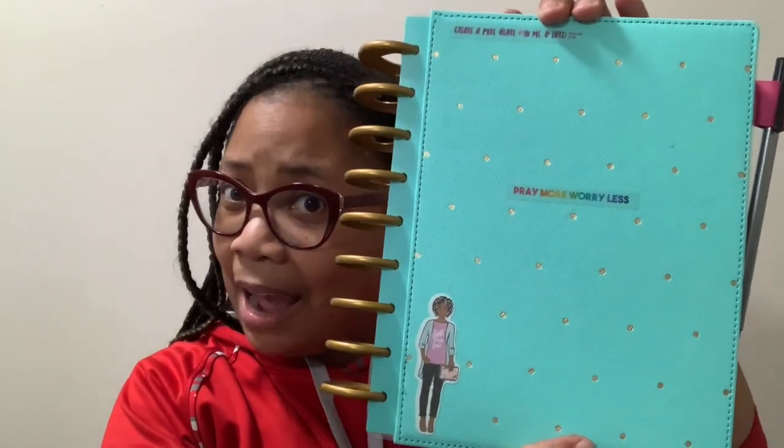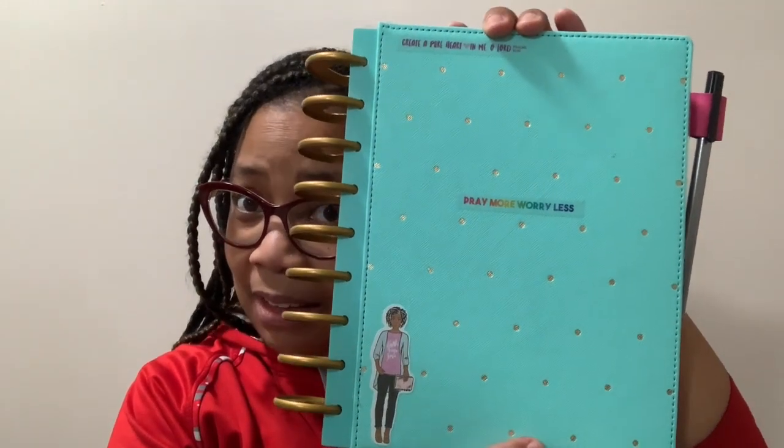They have it kind of in a SOAP method, but the boxes are a little too small for me to really get the writing in that I want to get done. I don't think that what I do can be called journaling, but it's a little more than the space that's available in the Happy Planner. So last year, I took my Happy Planner and I created a faith planner of my own because I wanted to do something daily.